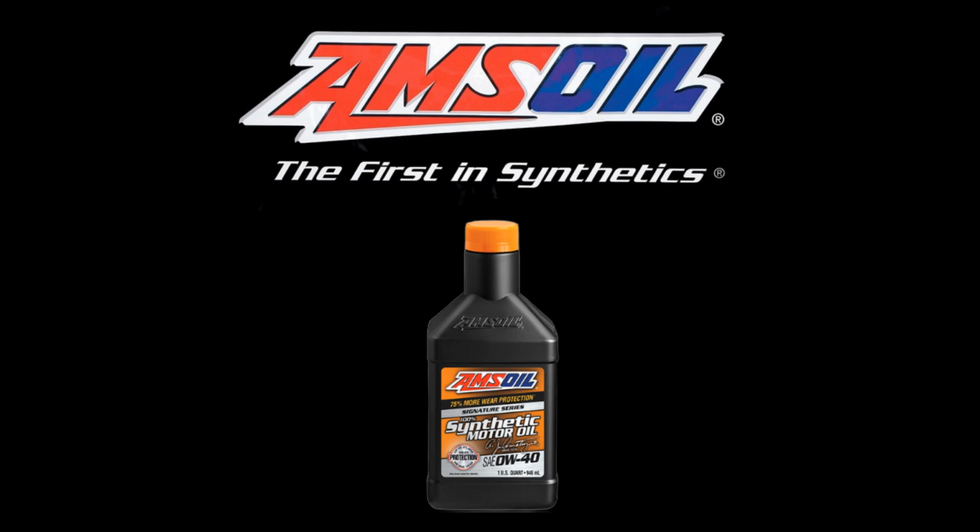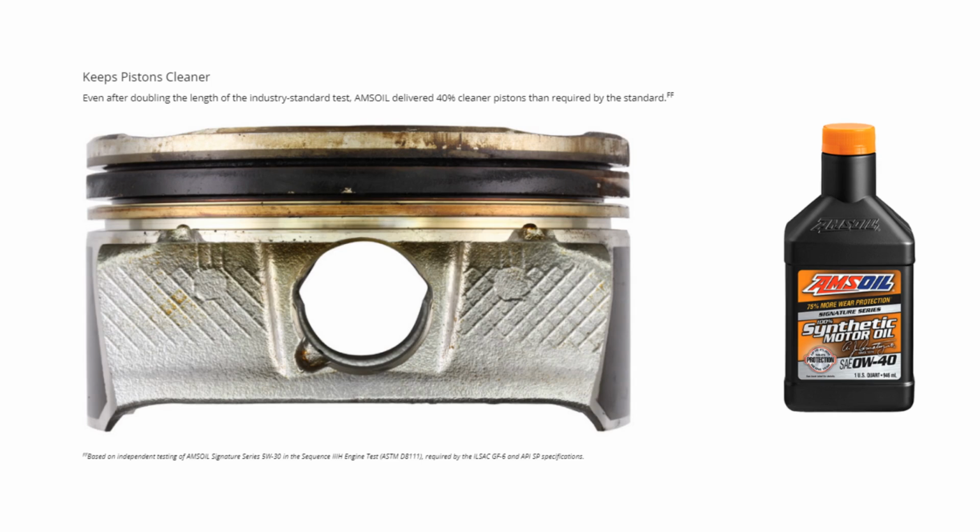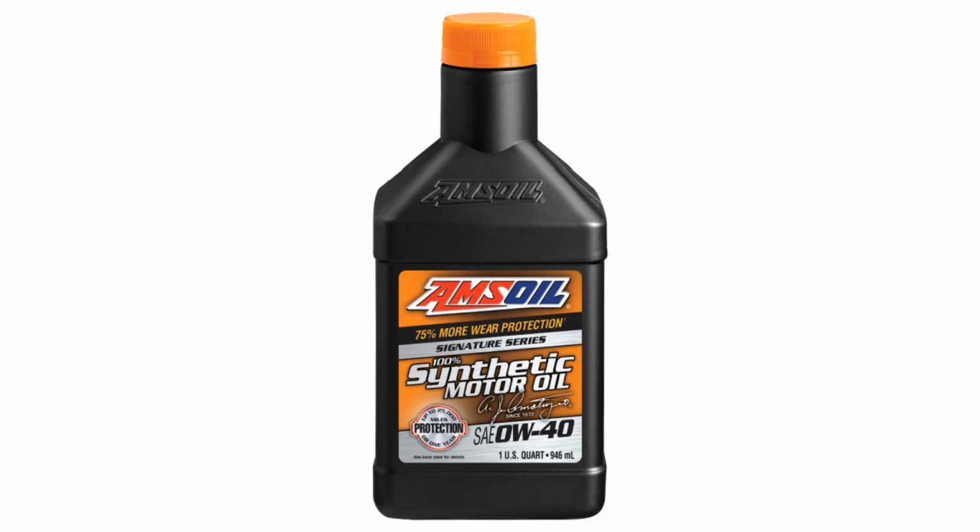AMSOIL 0W-40 Signature Series synthetic motor oil provides reserve protection, allowing you to go longer between oil changes if you choose, up to 25,000 miles, 700 hours of operation, or 1 year, whichever comes first. Our unique synthetic formulation and long-drain additive system are inherently stable to resist oxidation and neutralize acids over longer periods. Signature Series is designed to deliver outstanding engine protection, cleanliness, and performance over extended drain intervals, guaranteed. It provides peace of mind so you can fit oil changes into your schedule.